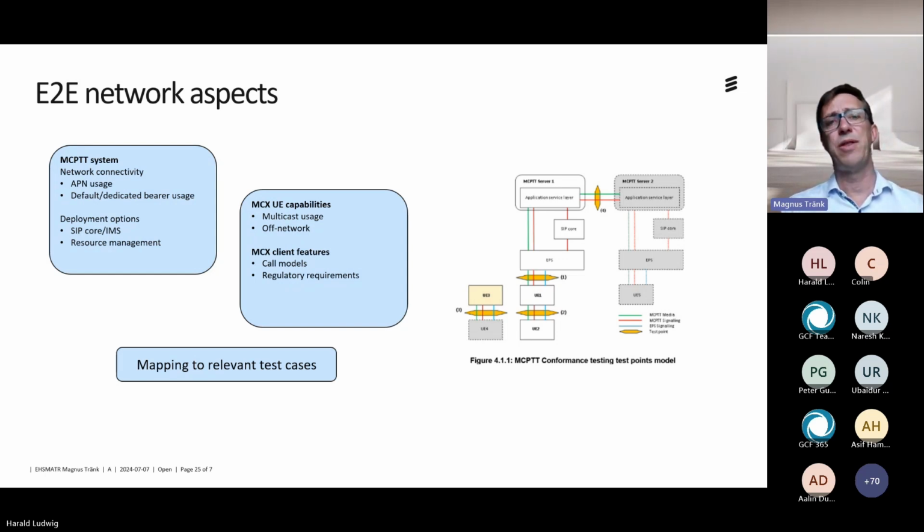Then I can just mention that there are things that are currently not activated, like multicast and off-network. Those test cases are not there yet.